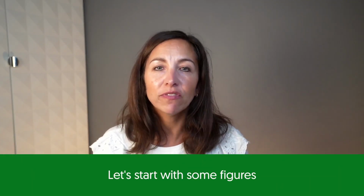Have you been dreaming about that cosy loft conversion or that spacious kitchen diner? But does the price tag give you a pause? Well, don't let the fear of missing out on your dream home get to you. I'll run through the pros and the cons of home improvement loans. So let's start with some figures.